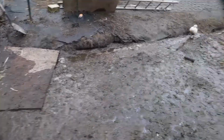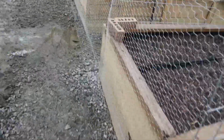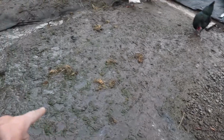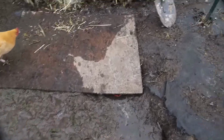It ain't nothing but a mud hole here all the time. I have a spring right here, which comes in between these beds right here. There's another little spring. You see where the water's right there? It just seeps out of the ground when the water table is high. Right up here behind the greenhouse, you can see how wet this is. It's just a loblolly.